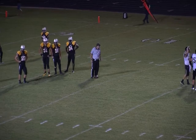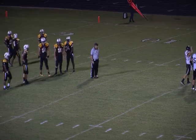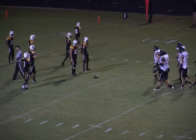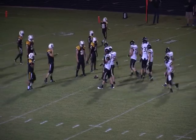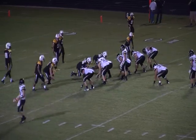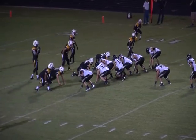Perfect hook up there from Drake Spangler to Tyler Reed. We expect to see a lot of that this year. 1st and 10 Blackcats, and they'll spot it at the 14. 8:52 to go in the 2nd quarter.